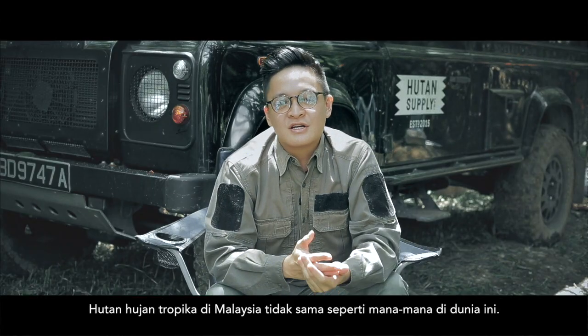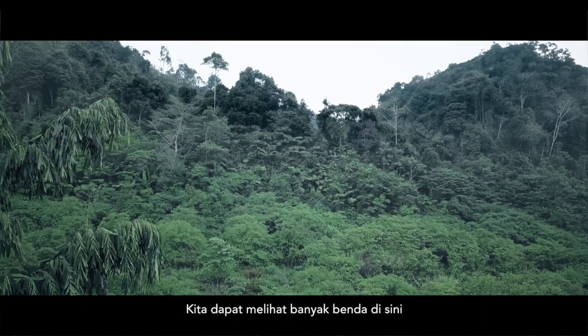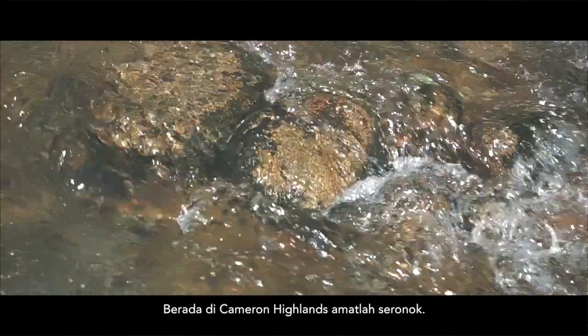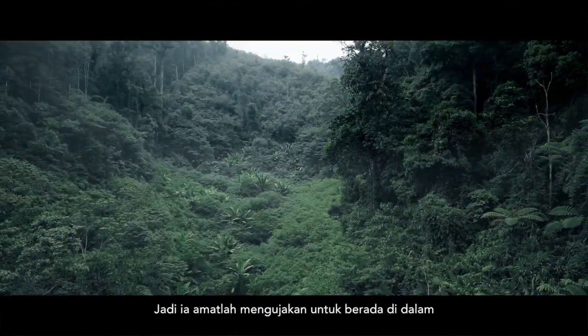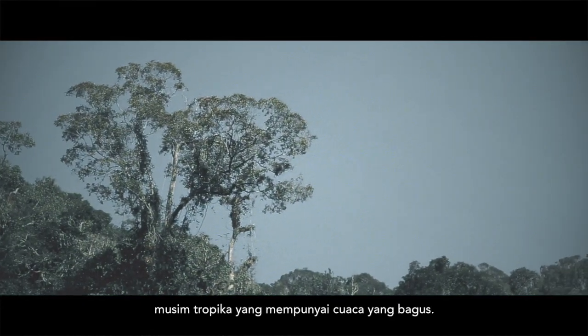The tropical rainforest in Malaysia is unlike any other in the world. You get to see so much here, and it's a mixture of different climates all in a single day. Up here in Cameron Highlands, it's been really, really fun. The weather has been really kind, it's cooling, as well as it gets hot during the day. So it's very exciting to be in a tropical climate with really cool weather.